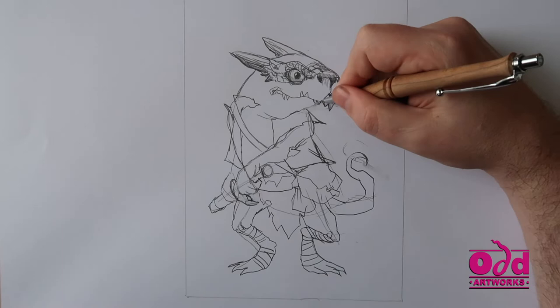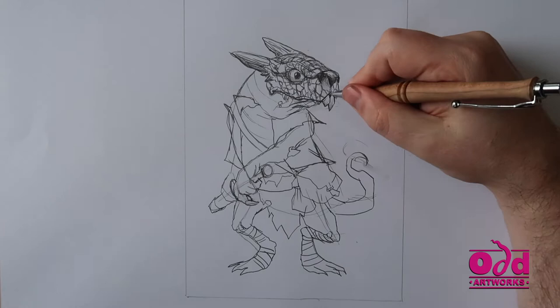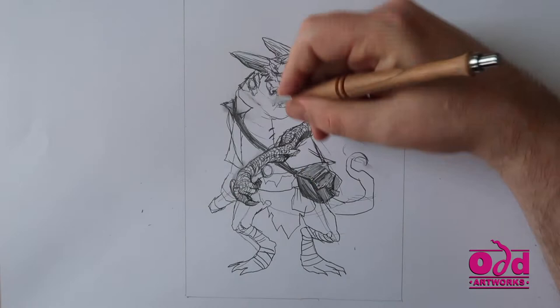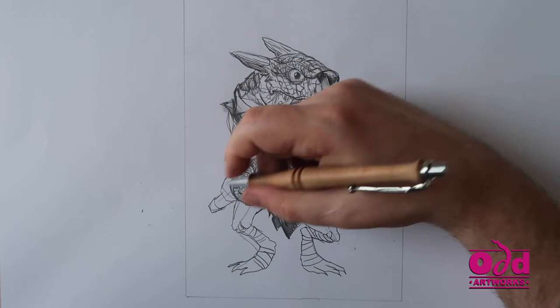I like the idea that they are dragon-like because they worship dragons. It's like when you get a little dog who thinks they're a big dog and they act all tough, I thought this guy would be a little bit like that until he came up against any kind of real trouble. They're scavengers, so I want him to have a pack with stuff on him. I know at some point I am going to have to do a dragon, so I definitely wanted to make this guy quite scaly, so I could practice doing scales. It's not something I've done an awful lot of before.